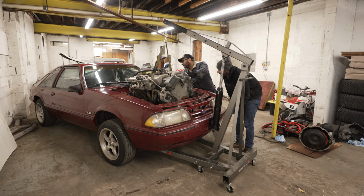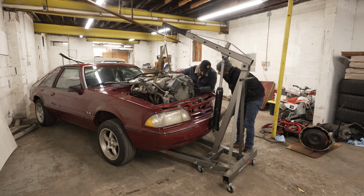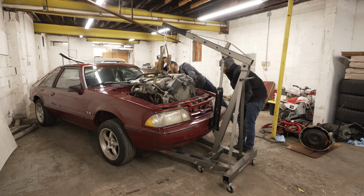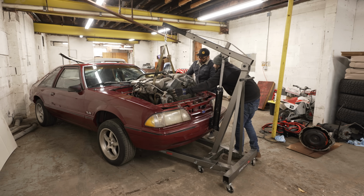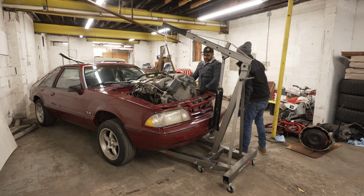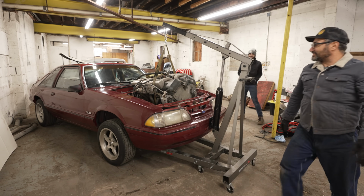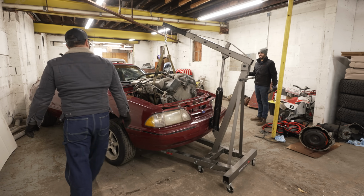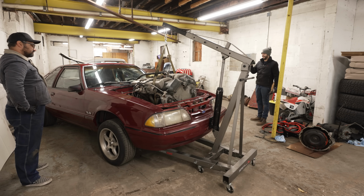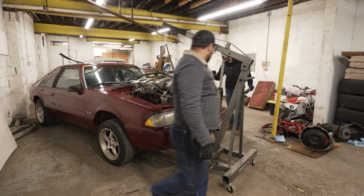Whose idea was this? Oh my god. Go ahead. Oh, the alternator is touching the headlights. Alright. Let me take a step back and admire this real quick. Jeez, that's a lot of motor. Man, this is gonna be so much work. Man, I thought it would just fall in there.